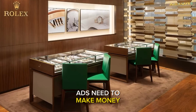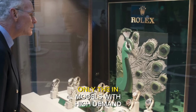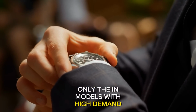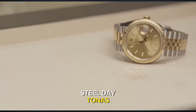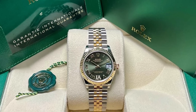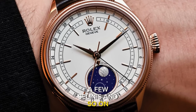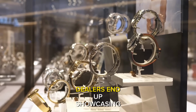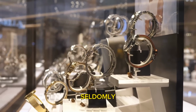ADs need to make money, and much like DeBeers, Rolex will never sell an AD only the in-demand models. So if your AD wants a Submariner and a few steel Daytonas, they're going to have to buy a bunch of precious metals, 31mm Datejusts, two-tone Yacht-Masters, a few Cellinis, and so on. And these are the watches dealers end up showcasing at their stores because people buy them very seldom.